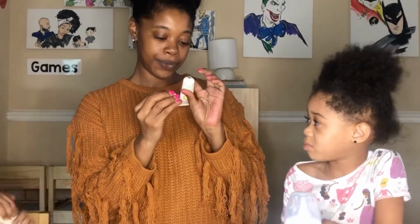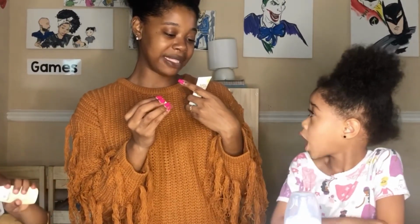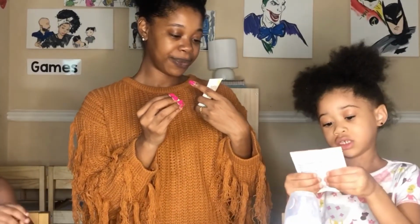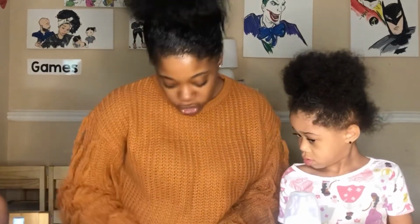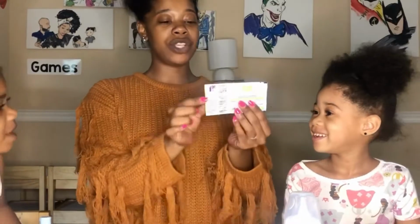That's for your tummy. And this is gluten-free, pH balanced, mineral oil free, dermatologist tested. This is squished. I was trying to see what exactly this is, but I'm pretty sure it's just some other kind of lotion or moisturizer for the kids. That's a baby one. Okay, these are Boogie Wipes. Boogie Wipes? And you get a coupon right here as well.